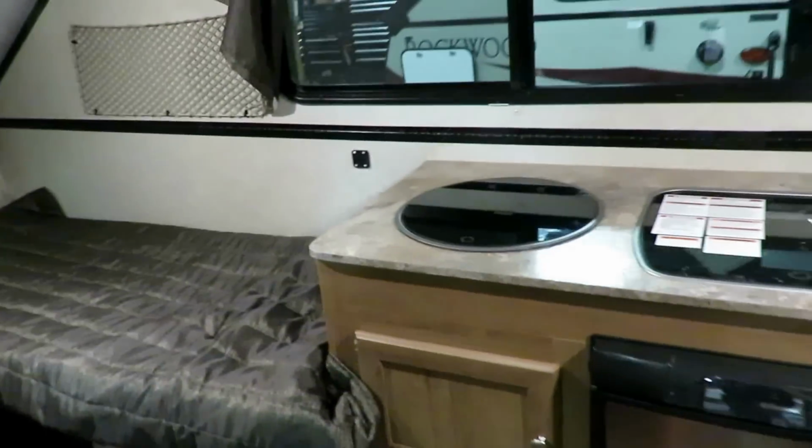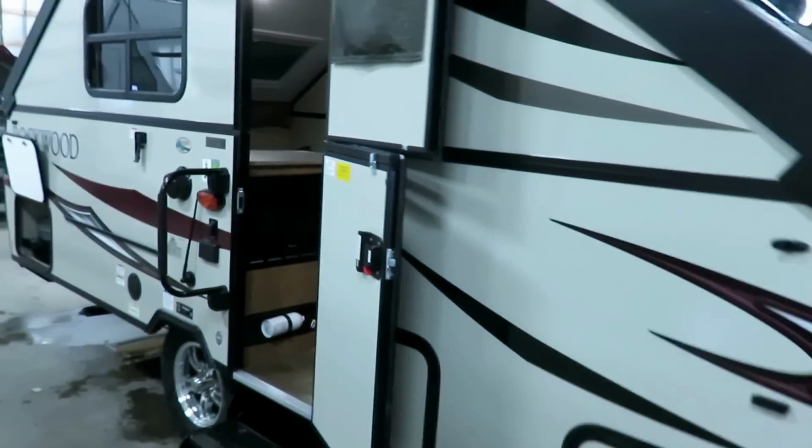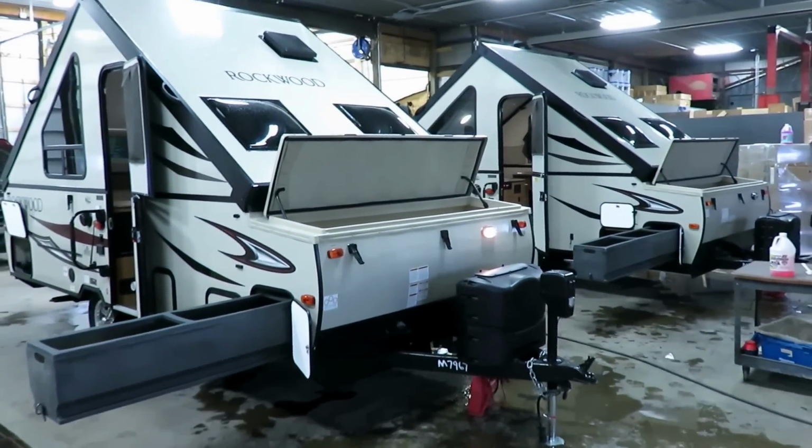So, like I said, they're the same but different. I don't know which one's better. That's for you to decide. I like them both, and that's why we stock them both. You know, they both do different things very well.